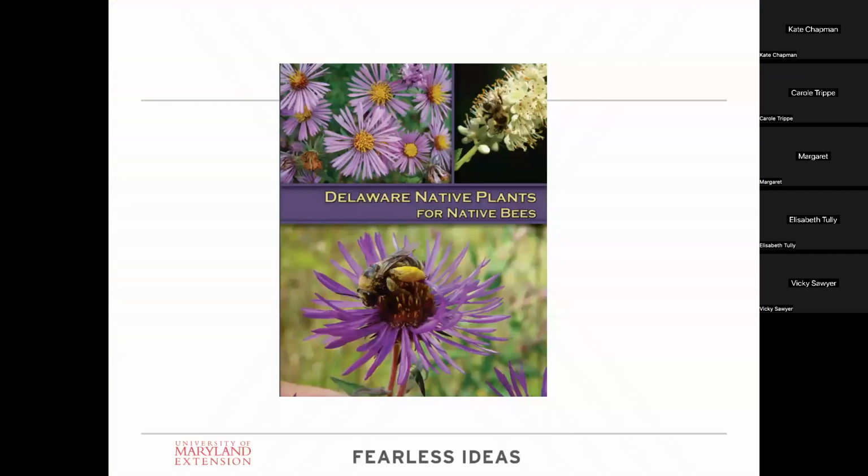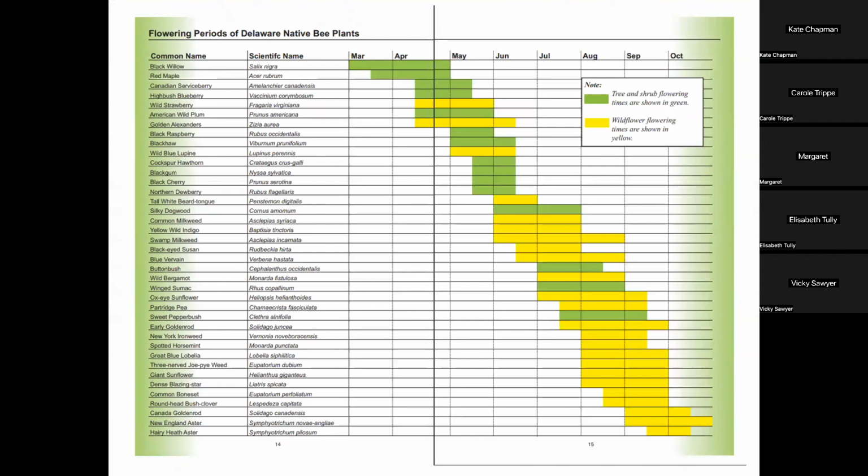All right, and I like to lead off with this chart from this particular book. It's called Delaware Native Plants for Native Bees. I think it's a really good representation of plants that bloom across these different seasons. And I'm a visual person, so I love charts, especially ones where I can visually see the progression of what's blooming over the course of time. What you'll notice from this chart is that some of our earliest blooming plants are in fact not perennials. They're almost all shrubs and trees.